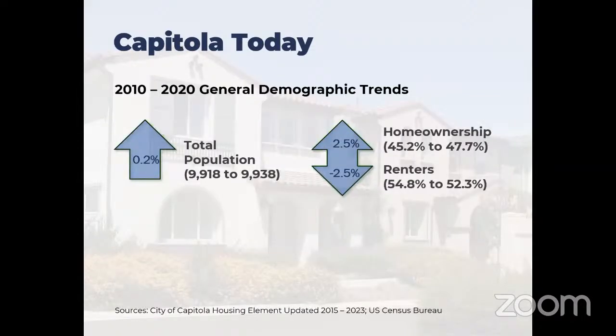In the last 10 years or so, in terms of demographics, you barely increased in population by 20%. So not a very large increase at all. But in terms of your overall housing situation, you also have more home ownership compared to 10 years ago, a slight increase in home ownership.